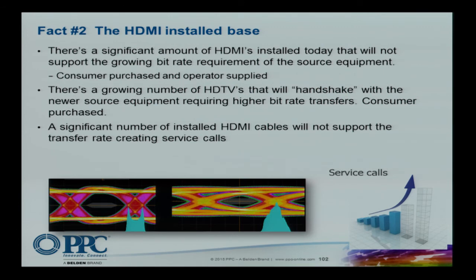This is an eye diagram of the HDMI. If you look at this, it should have clear pathways in everything. You should be able to see the signal actually running through. It doesn't here. It converges and becomes a red mess. This is going to cause problems with bitrate, handshakes. These cables are out there. What do we do about them?